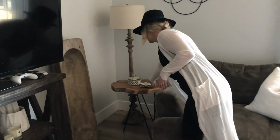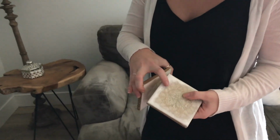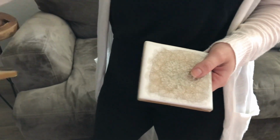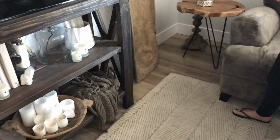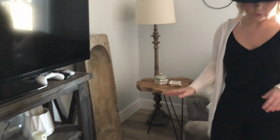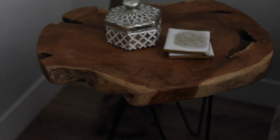And then on here I have coasters everywhere. I don't know what it is, but I'm always buying coasters. So I have these crystal-y kind of coasters from Anthropologie, and they tie in the crystal that I showed you guys over there. So I like that. I like to tie in things in different areas of my home. For instance, I have marble here, and then I have it in my kitchen, and my other side table is marble. So I like to bring in elements all throughout my house. That's something I really love to do.